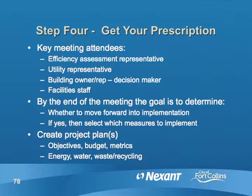In step 4 here, what we're trying to do is get you to implement, right? You have your prescription, now it's time to take your medication, right? Back to energy efficiency, to get things implemented and get things going, we've done the site assessment, we've made the recommendations, we've determined what's wrong. Now it's time to get a meeting of all the decision makers together. Decision makers can be anybody on that list. And by the end of the meeting, the goal is to determine whether to move forward into implementation. If the answer is yes, which measures to implement. And let's move forward. Let's not just make it another report that sits on your desk for 6 months, 6 years, collects dust. Wow, that was a great report, a lot of great recommendations, but we haven't implemented a single thing yet. Let's implement, let's get things moving. And that's taking your prescription.